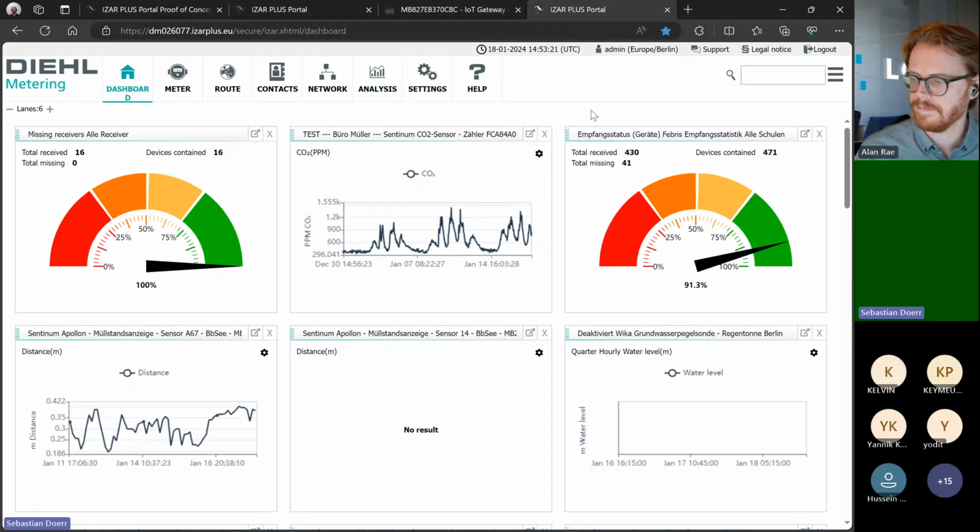Okay, perfect. So what we're seeing here is a dashboard view on our ISO Plus portal. It's the software system we use to collect, interpret, and analyze metadata. This is our own DIEHL metering software solution. This dashboard is configurable, so you can build it like you want to. For this customer, we have some missing receiver analysis, so this looks pretty good. On this side, we're missing some. So this is the first overview of your network and your use cases and even different sensors if you want to.